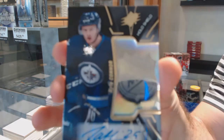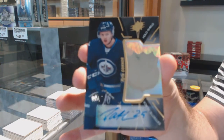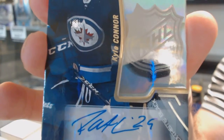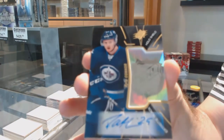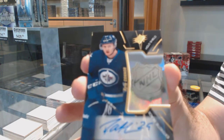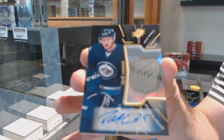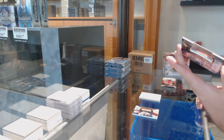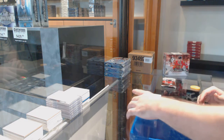Now, sorry, I was just staring at the autograph. Is that not Line A's auto? 8 feet, can you confirm on that one? That is Line A. Well, there you go. You got your Kyle Connor, Patrick Laine dual card right there. That's pretty fun. It includes an autograph of Kyle Connor. The autograph was signed in the presence of the company representative. That's amazing.